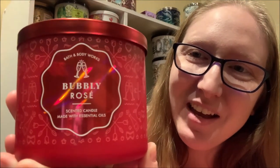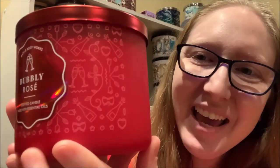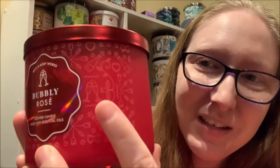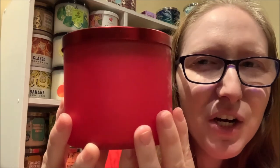Rosé as well. So taking a closer look at the label of the Bubbly Rosé candle, we see that beautiful center label with the toasting wine glasses and the name Bubbly Rosé. I just love how this label reflects the light, and you can see all of those beautiful rainbow-like colors. And then to either side of the candle, we have these little designs, including some hearts and some bow ties and some champagne glasses that have been opened, and also some toasting wine glasses. So that design continues on either side of the main label before turning into this kind of sheer opaque red candle jar.